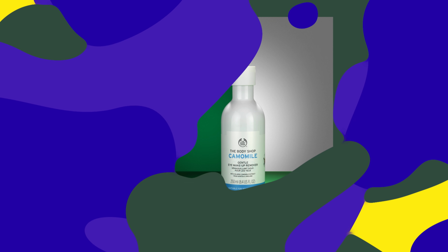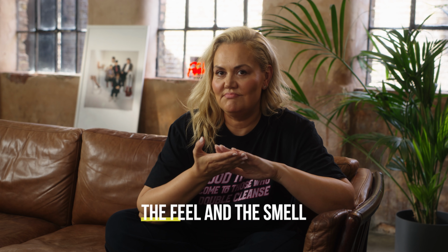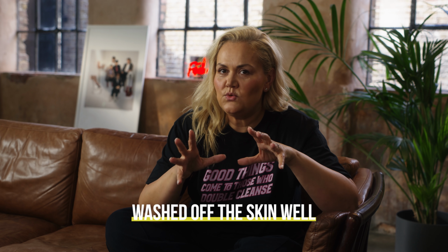Brilliant value for money. My first memory of using the Emma Hardy Moringa Balm Cleanser is the feel and the smell when I put it on my skin. One of my top 5 cleansers. Emma Hardy Moringa Balm, look at the state of that. It was more naturally based, it didn't have a heavy foundation, it really, really washed off the skin well, and it didn't leave any sticky, greasy residue. Totally gone.